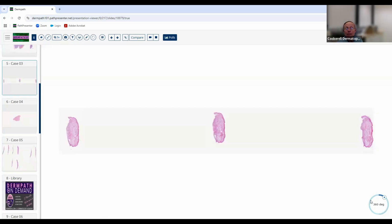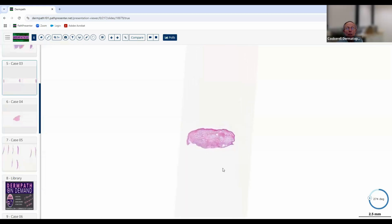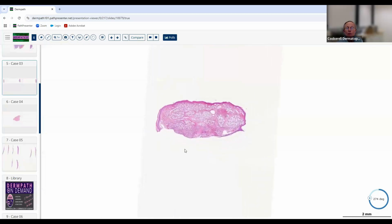Okay, the next case, 3, right side up. All right, we've got another shave biopsy. And again, at low power, this doesn't look like an inflammatory process. Something is going on here where there's some unusual cells in the dermis. We're not sure what they are at this power, but there's definitely something here, and it looks like it's neoplastic.